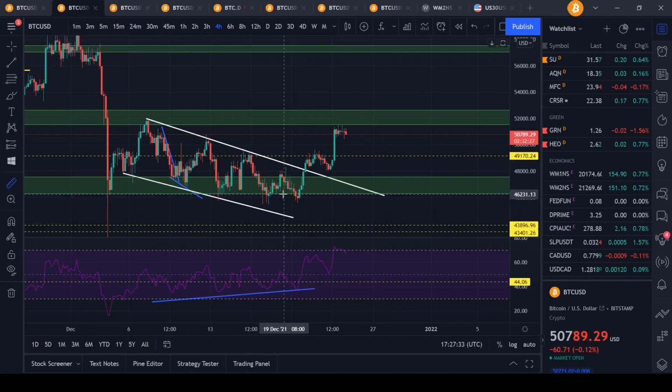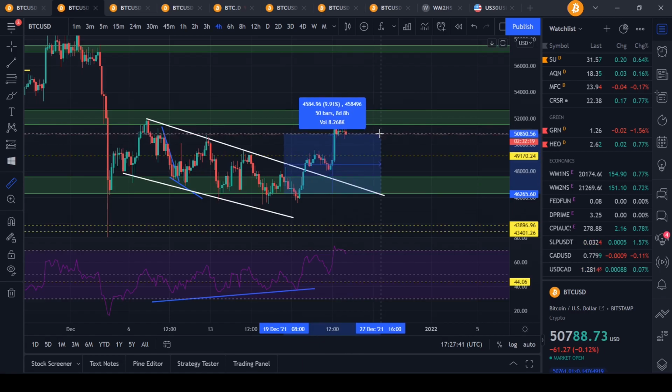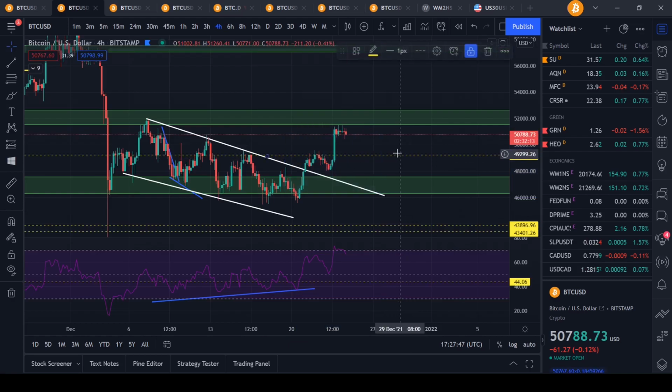Even if you entered here and then held your trade down towards these levels, you'd only be down 1%, or depending on how much leverage you're using, you could be down 20%, 50%, 100%. But now we're up 9%, about 9.84% since the bottom. So that's quite nice to see.